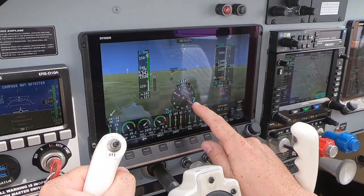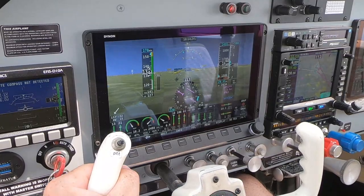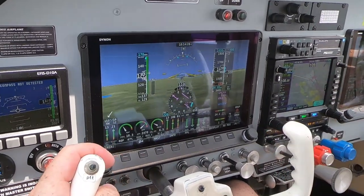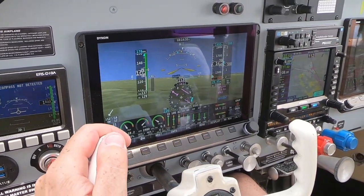I had this on 2-2, that's just a reminder of my runway. Lined up with that. We have an airplane who just took off. Is it a Diamond who just took off, 2-2?